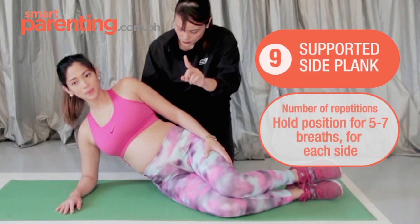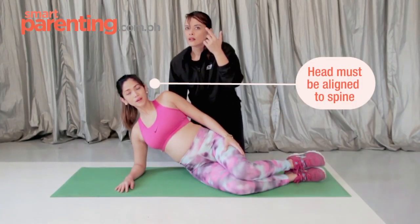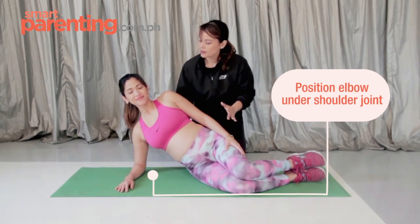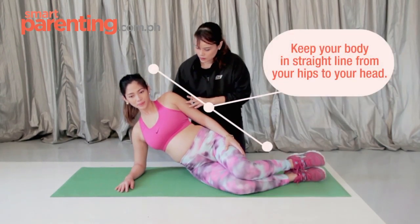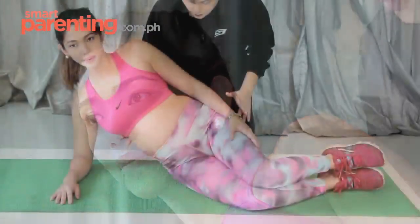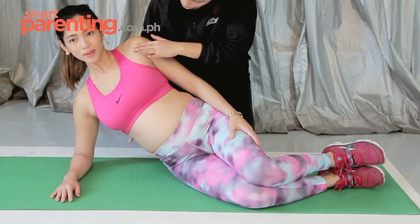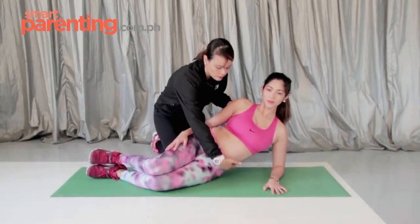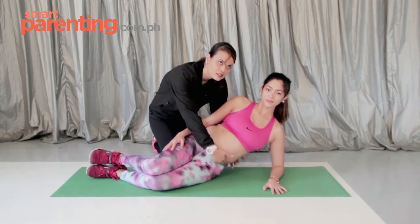The side plank is for core strengthening. Keep your head aligned to your spine the whole time. Activate your ab muscles, and it will also help you strengthen your lower back. Have someone with you, your husband or your friend, to correct your form so that you can execute the exercise properly.